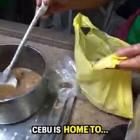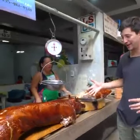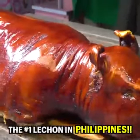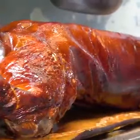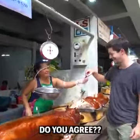So this is the new Carcar City Market. I've come straight to the Lechon section and you'll see lots of this. The entire roast pig, the final product, glistening, beautiful skin. And the best part about this market is the free samples. Can I try? Wow, thank you so much.